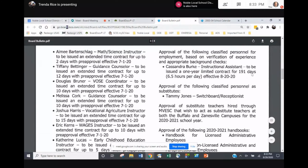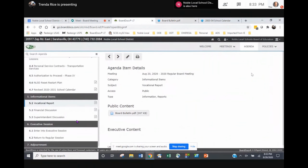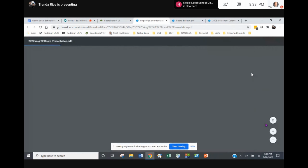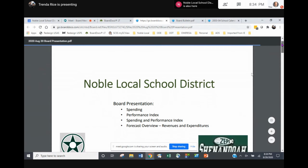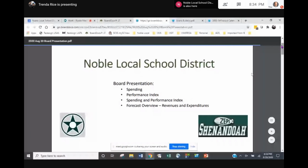Finance, Trina? I have a very exciting report to share with you. I don't know if anybody got a chance to look at it ahead of time because I was still making changes last minute. But this is going to give you a really nice graph of what our spending looks like, and then a really nice graph of what our performance index looks like, and then a cross section of our spending and our performance index compared to some of our peers.